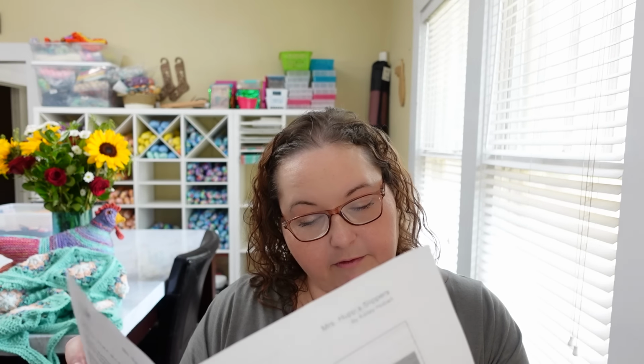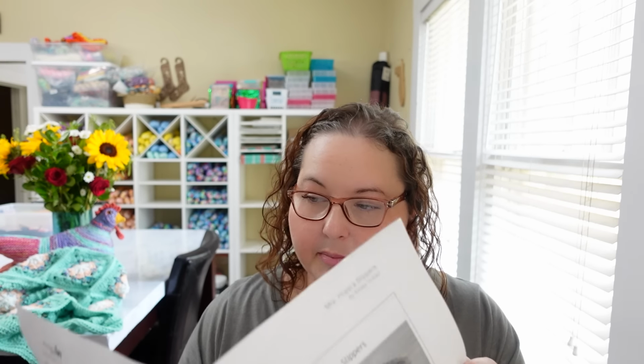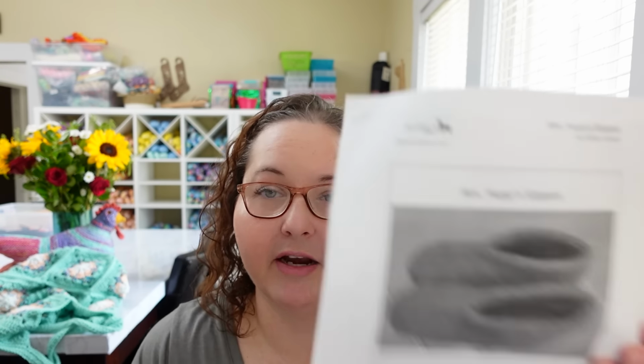So I just think it's a lot of fun. Like I said, a free pattern and pretty decent instructions from what I can tell. So it's Mrs. Hupps Slippers by Kelly Hobart is the name of the designer.